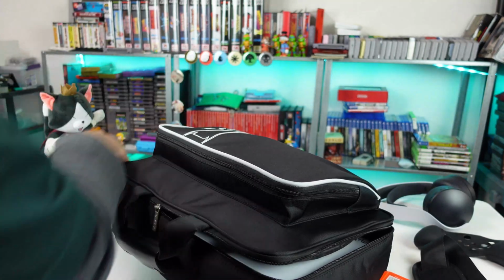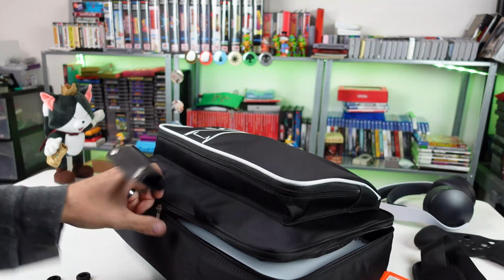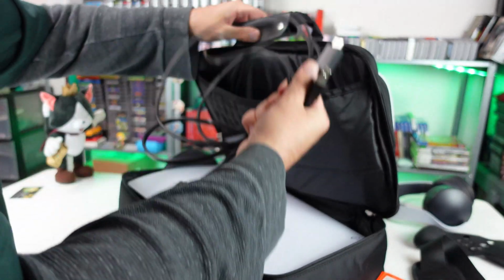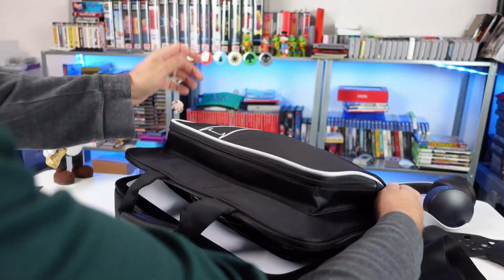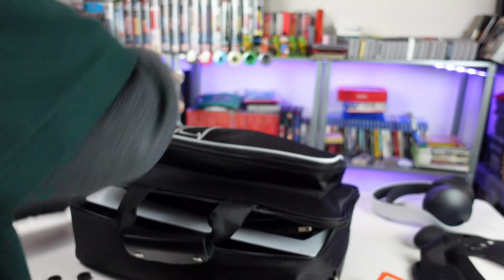And then we need the cables, right? Going out for that late night booty call, we want to play some PS5 afterwards. We've got to get the cables in there. We could just throw them in here with the games and zip it back up. Double zipper action on the side.